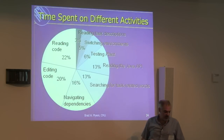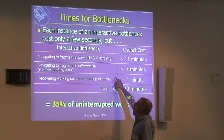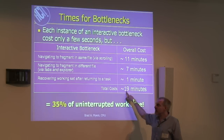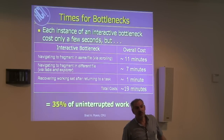But if you look at these in detail, one of the things that really jumps out is the amount of time that they spent navigating: 35% of the time that they were trying to do an activity.